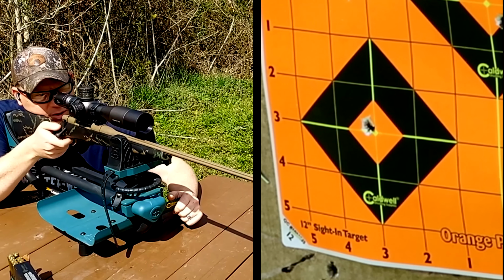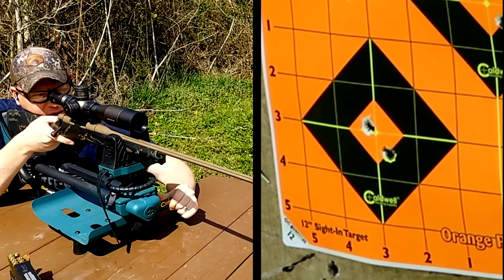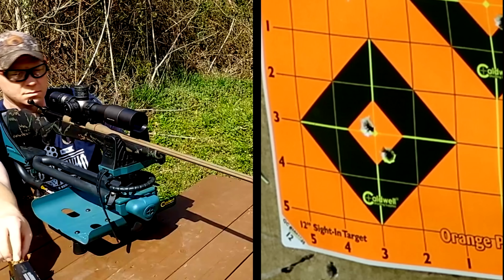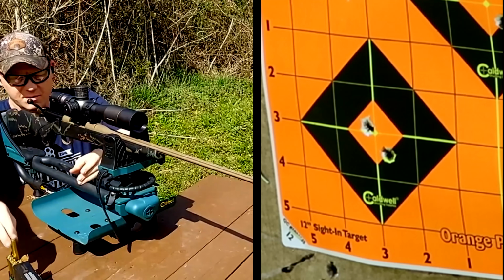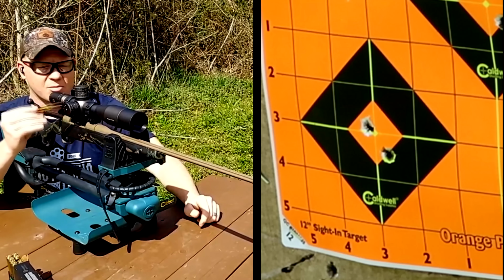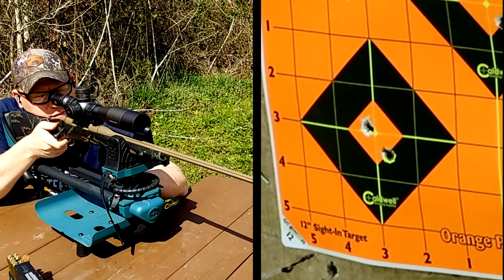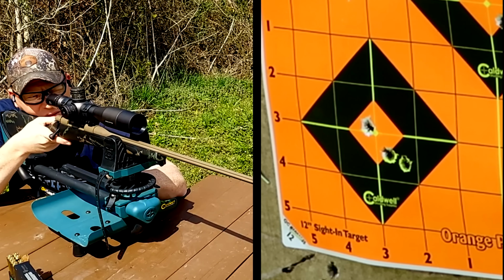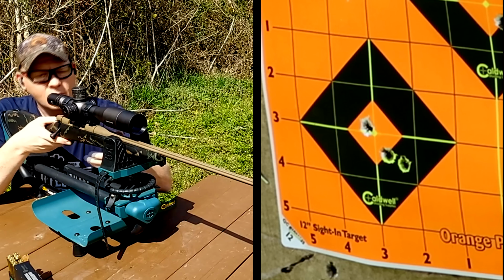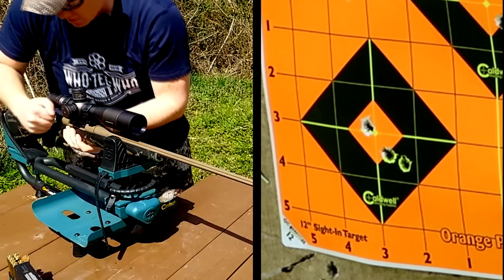2 more for this group here. A good squeeze there. We're still within 1 inch. This is a fairly thin barrel. It is a fluted barrel, but I don't want to get real crazy. This is a lot of powder and creates a lot of heat real quick. Good squeeze there. Well, that opened her up, but I'm gonna let it cool. And then we're gonna do a little bit more.